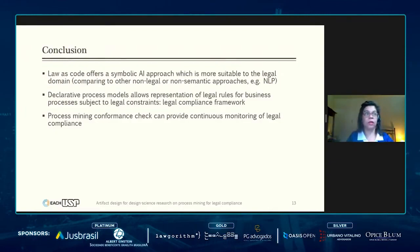This proposed approach relies on an interdisciplinary and integrative research approach to design an innovative solution that combines techniques from computer science and the law areas. And furthermore, the proposed approach can be compared to existing business process compliance management frameworks. Although many of them adopt semantic techniques to verify compliance of business processes, they originally do not consider automatic discovery of business process models, which is what process mining proposes to do, or even real-time conformance checking as provided by these process mining techniques.